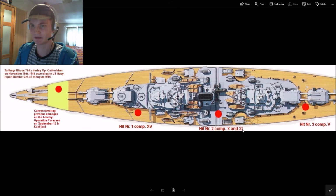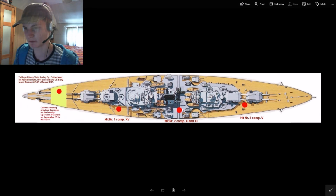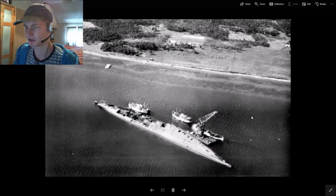Here are the areas where she was hit. She was hit at the bow, here, here, here. Basically one side she was absolutely hit, which caused her to capsize. And this is what she looked like. This is what happened to her. She just capsized, and there was nothing they could do. There were still men trapped inside the hull, and they couldn't do anything. And so a lot of them died over time.